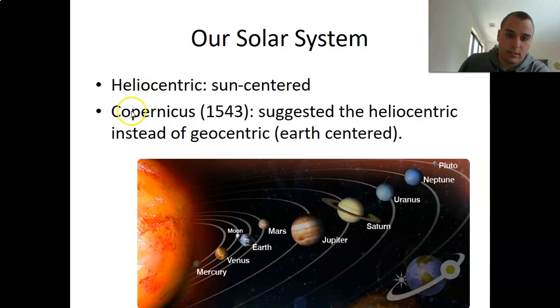So Copernicus, all the way back in 1543, was the first one that we know of who suggested that the solar system was actually heliocentric instead of geocentric, meaning that our, at that time, universe orbited the sun instead of the Earth.